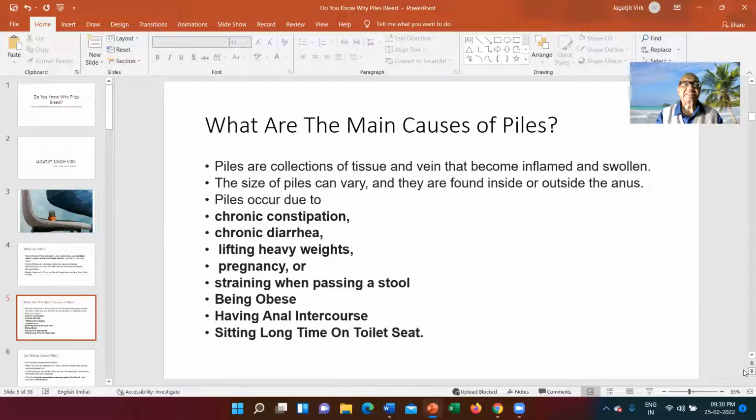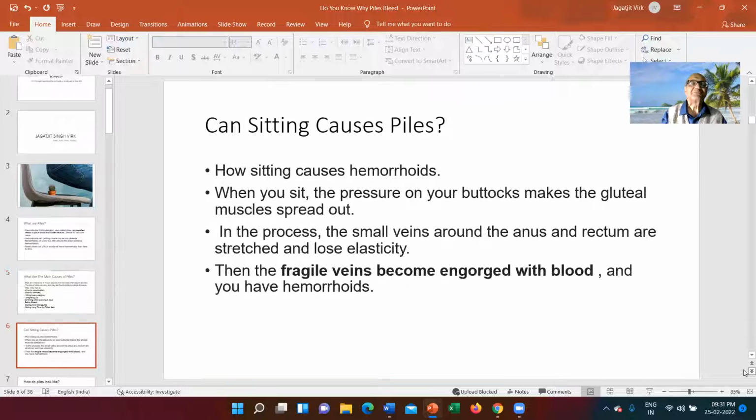What are the main causes of piles? Piles are collections of tissues and veins that become inflamed and swollen. The size of piles can vary, and they are found inside or outside the anus. Piles occur due to chronic constipation or chronic diarrhea, lifting heavy weights, pregnancy, straining when passing a stool, being obese, having anal intercourse, or sitting a long time on the toilet seat.